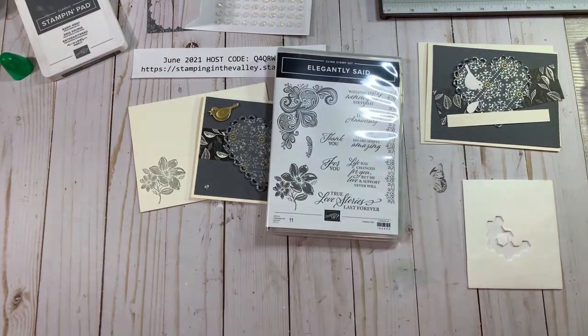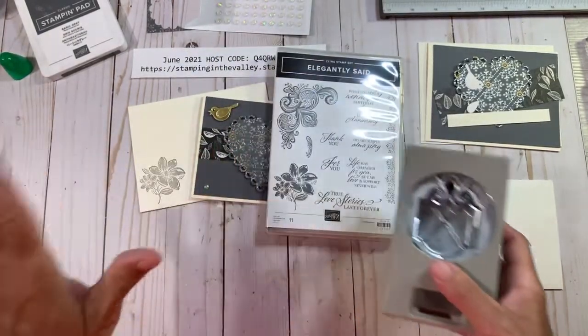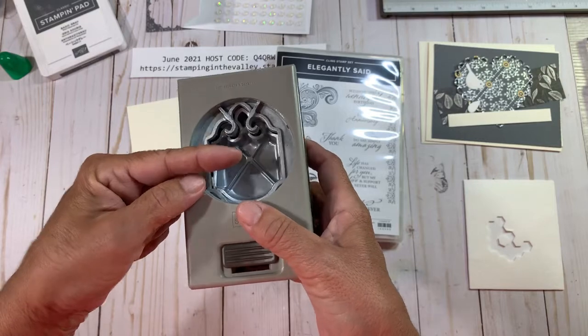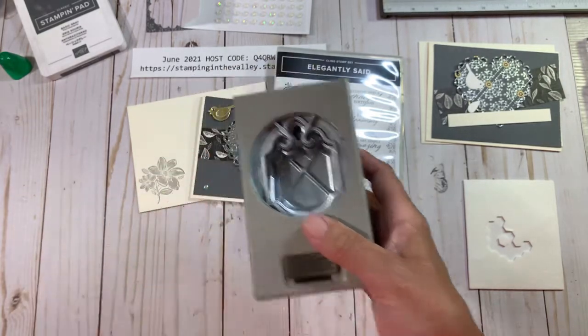So this goes with this punch, but I didn't use the punch today, but I'll use the punch throughout the week. And I found a fantastically easy way to thread it in here to make tags. So I'll show you that probably tomorrow.